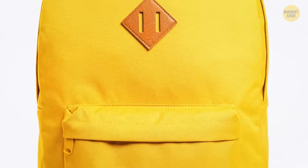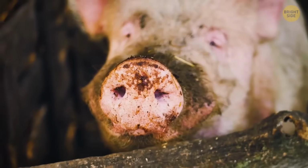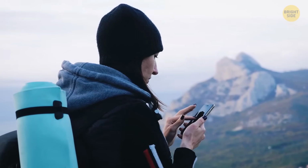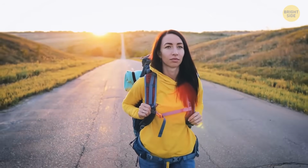That random diamond on your backpack is called a lash tab or pig snout. It's there so you can thread cords through the holes to carry extra gear. Perfect for camping or long hikes.